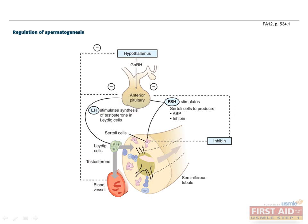For regulation of spermatogenesis, it's important to note for the boards that there are 3 main levels of regulation: the hypothalamus, the anterior pituitary, and the gonads. Starting at the top, the hypothalamus releases gonadotropin-releasing hormone, which stimulates the anterior pituitary. The anterior pituitary releases FSH and LH. Follicle-stimulating hormone stimulates the production of androgen-binding proteins by the Sertoli cells, which supports spermatogenesis. Sertoli cells respond by secreting inhibin, which provides negative feedback. Luteinizing hormone stimulates the Leydig cells to release testosterone, which in turn stimulates sperm production.